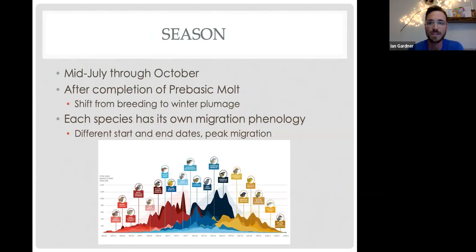All right, so going through the season for fall migration. Tony said we're in July, we're thinking about fall migration, but the reality is it's already happened. Migration really starts mid-July and goes through even November in some cases, depending on when birds are really moving. It is defined by the completion of their pre-basic molt. Once they get into winter plumage, which they molt into on their breeding grounds, then they can make that journey. They're ready, their wings are ready, their new feathers are ready to go.